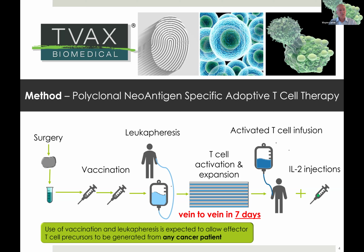In some situations in the past, we've actually done 3 vaccinations, and really have found no significant difference there. So we've basically backed off to just doing the 2 vaccinations at this point.